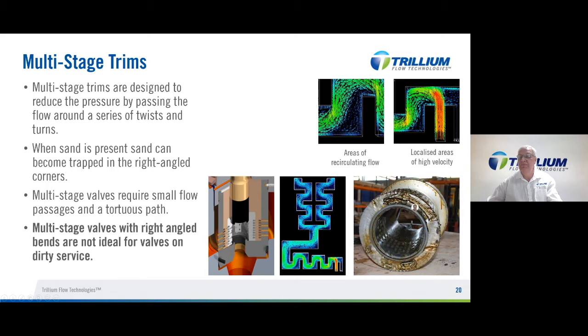What we have is many 90-degree corners within the trim itself, and the brown coloured areas is the sand through the trim, and the sand has simply washed away the trim and completely damaged the effect of the multi-stage. So effectively, in this case, the trim more or less became a single stage trim. So in summary of this slide, essentially you should always avoid 90-degree corners where multi-stage trims are required.